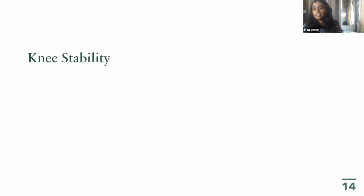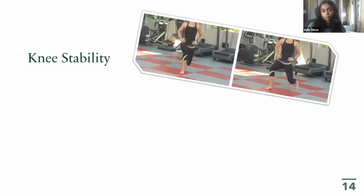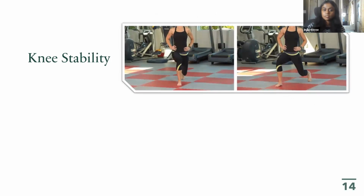So next comes the knee. We walk a lot, so usually our knee is more mobile, so we concentrate on knee stability exercises. We majorly concentrate on lunges and make sure the knee is not inverted or everted. We can also do this by placing exercise balls, where we keep the ball between our knees so that the knee position is intact.